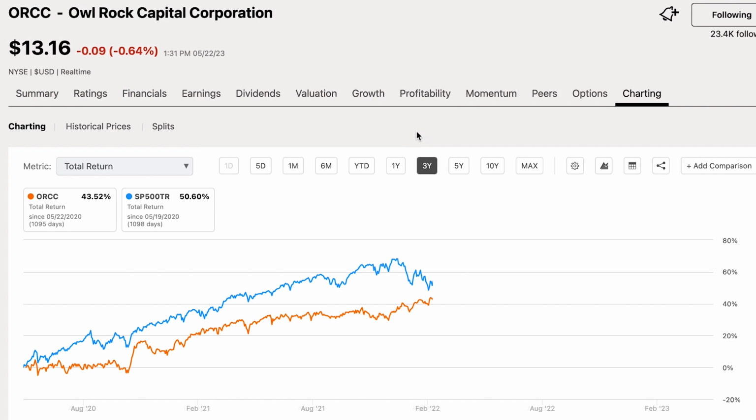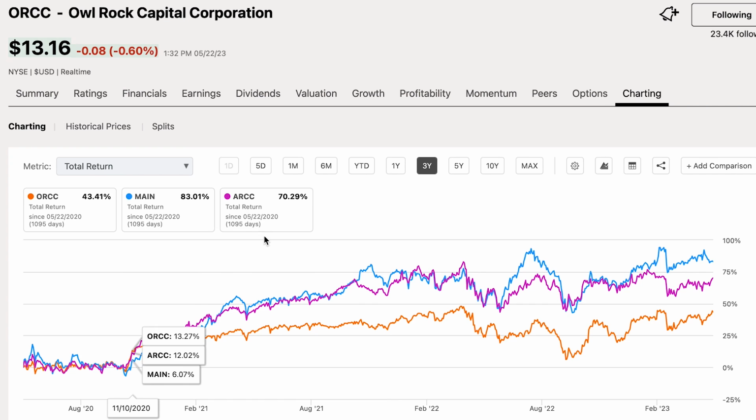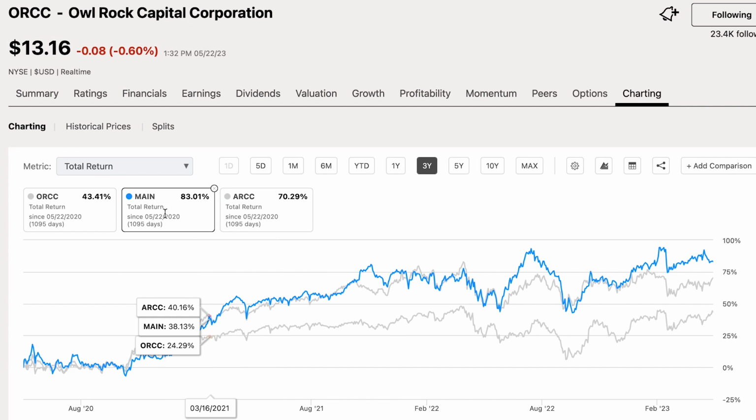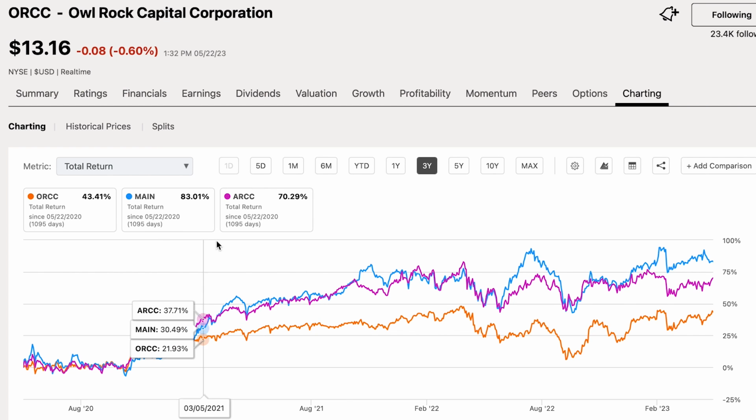However, if we zoom out across the last 3 years, this is where the S&P does show its outperformance against Owl Rock. But I will say it is holding its own. It's really not trailing the S&P by too much. And now comparing Owl Rock's total return against other popular business development companies like Main Street Capital Corporation and Ares Capital, it is underperforming both of them in the last 3 years by quite a bit, about 30%. But out of the bunch amongst these three, Owl Rock does appear to be the most attractively valued.